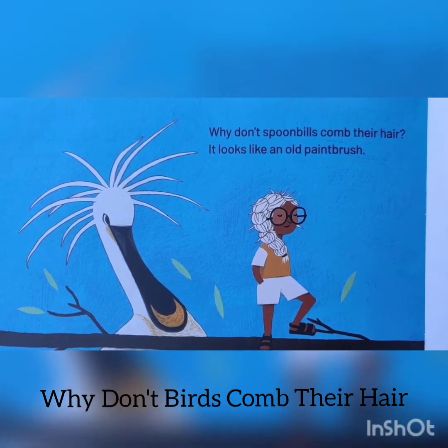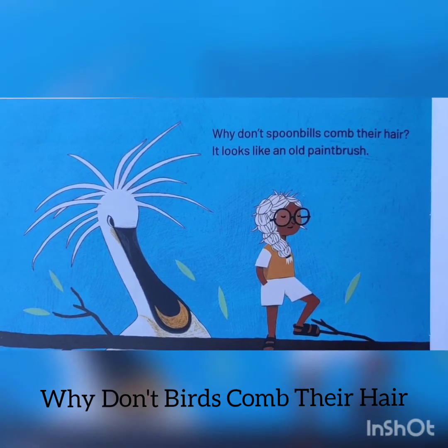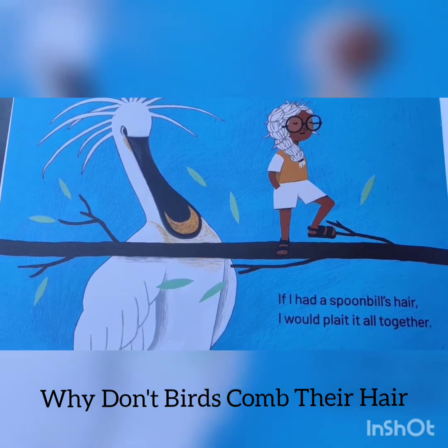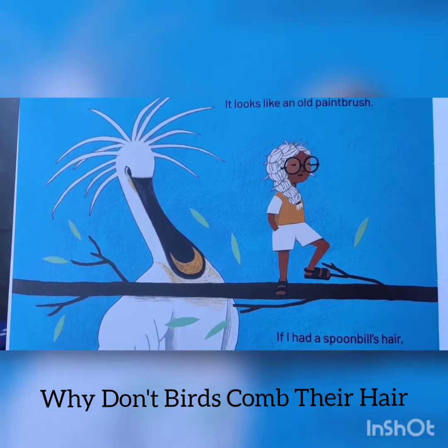Why don't spoonbills comb their hair? It looks like an old paintbrush. If I had a spoonbill's hair, I would plait it all together.